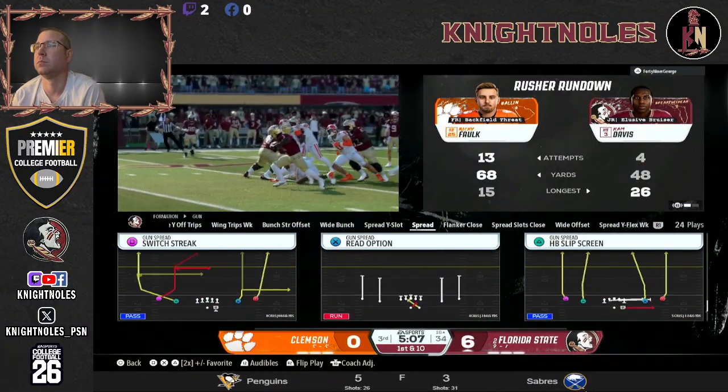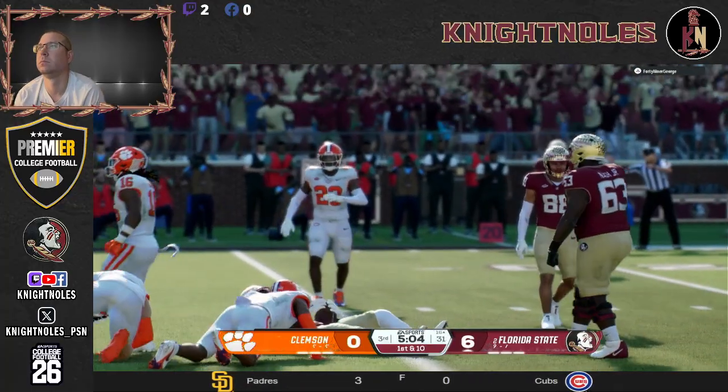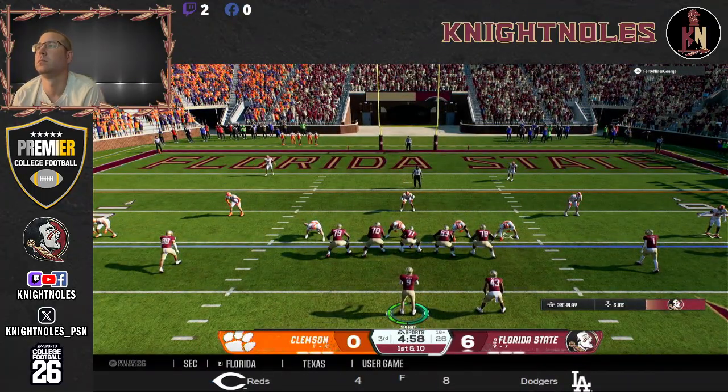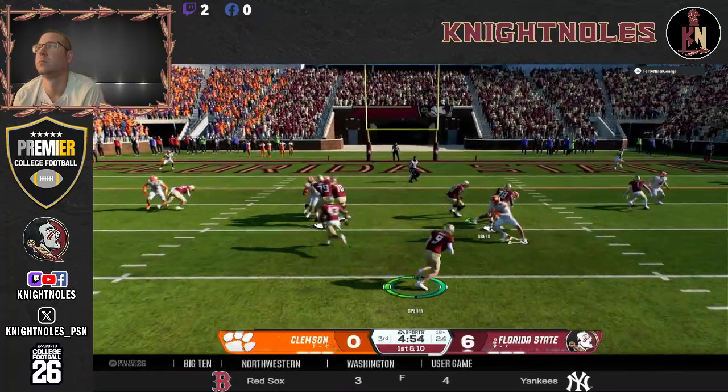Man, those are so hard to defend. The quarterback, obviously, he's doing the run-pass option and creating some indecision in my head. And look at that. He hands it off, and the back gets a quick 10. Easy. It just chews up yardage. Just really, really tough to stop those kind of plays.